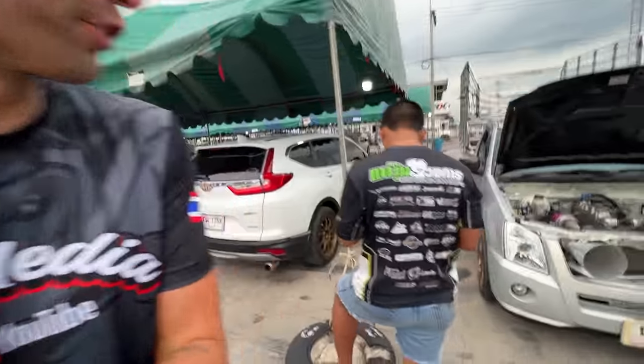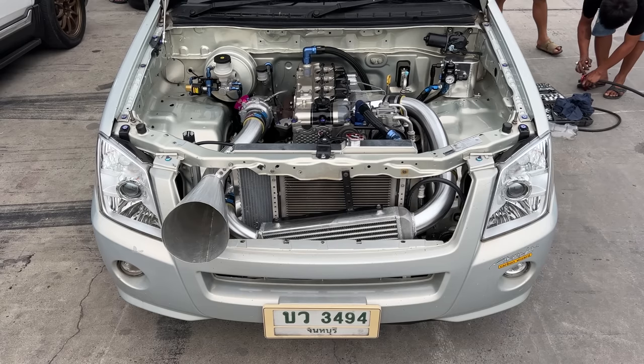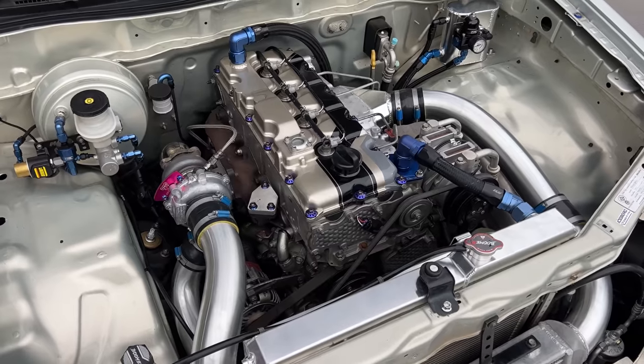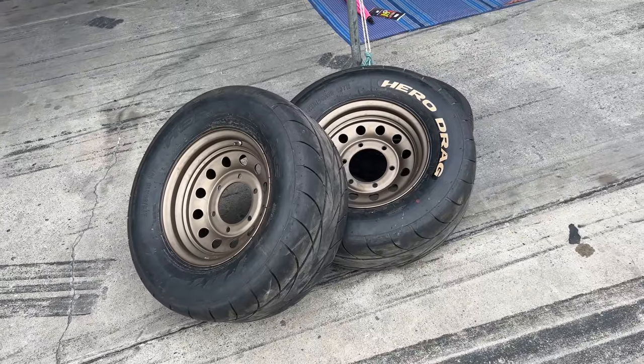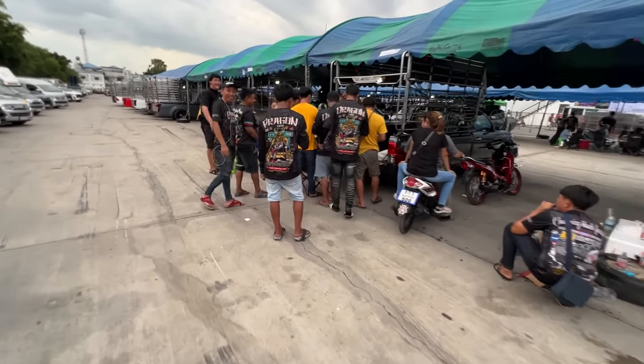They take this drag race event extremely seriously. See, look at this. This is his intake that goes directly into the turbo. The turbo will look small, but a lot of these guys run a class where it's restricted to the turbo size. And right over here, they have drag radials set up ready to rock. I'm telling you, this is a serious event.